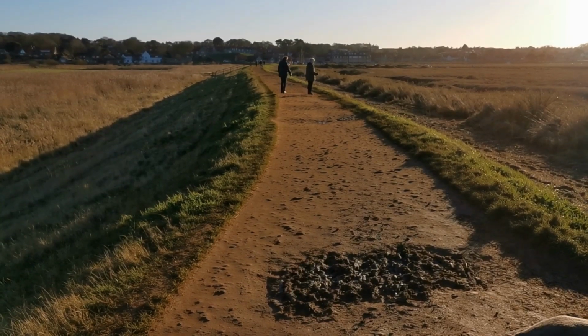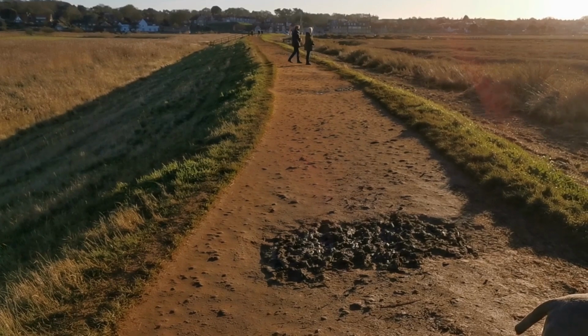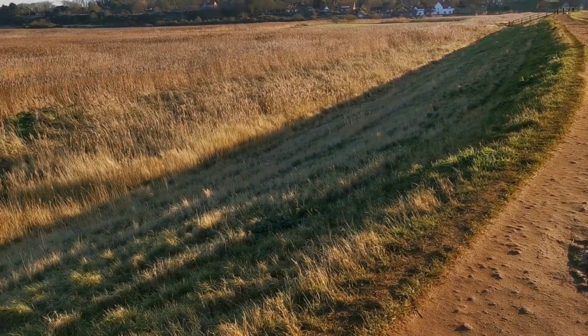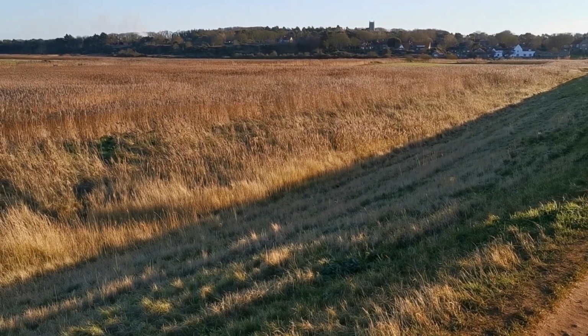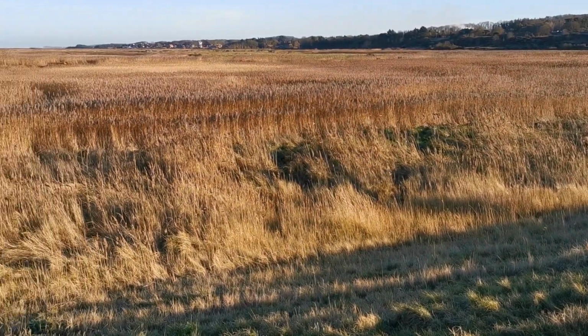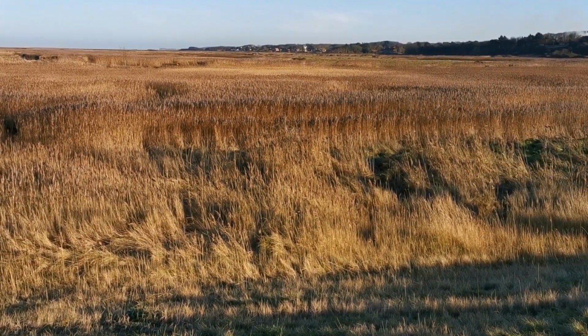Well, we're up now on the Norfolk Coastal Path. Blakeney there, this is the path that extends out from Blakeney along the side of the cut. In the distance there you can see Cley Windmill.